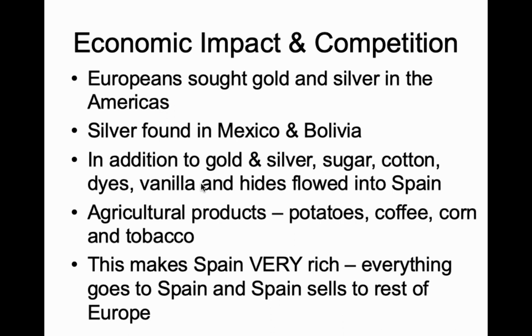When we think about these products, when they move into Europe, not only are they going to make an economic impact with just the coffee itself, but where do you drink coffee? You drink coffee in coffee houses. And so now we build up all of these external economic productions around these products. And then tobacco, of course, highly addictive. Most of the people in this time period are not smoking tobacco, they're sniffing tobacco.